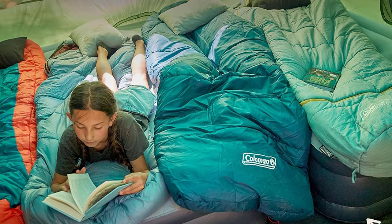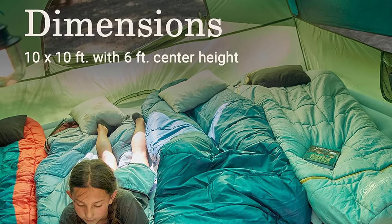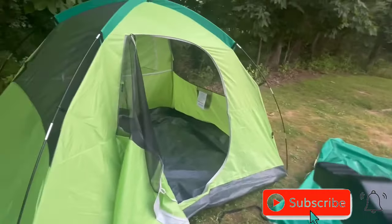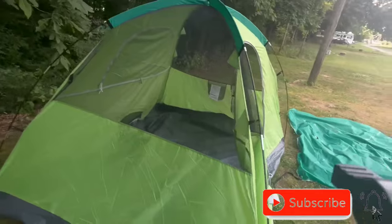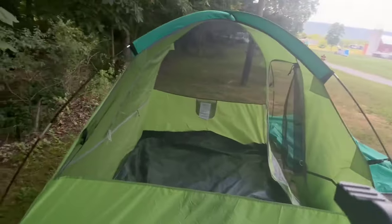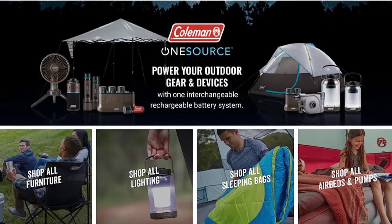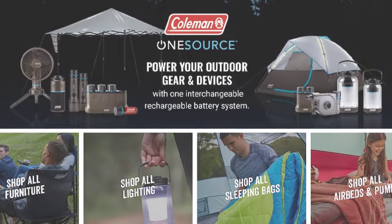With dimensions of 10 by 10 feet and a 6-foot center height, it comfortably fits 2 queen-size airbeds. Gear pockets keep your essentials organized, and the additional awnings provide extra protection. Enjoy your camping adventures with the reliable and durable Coleman's Dome Camping Tent.